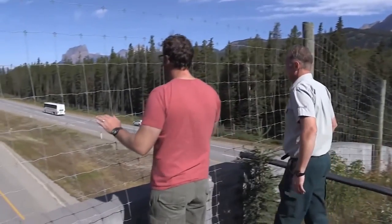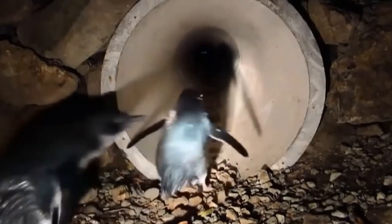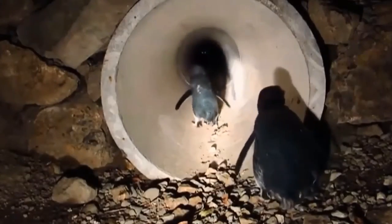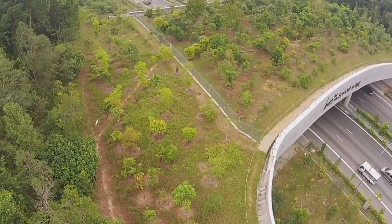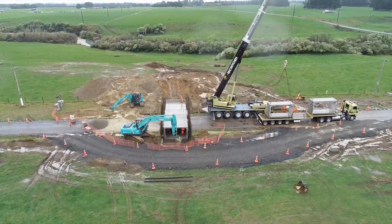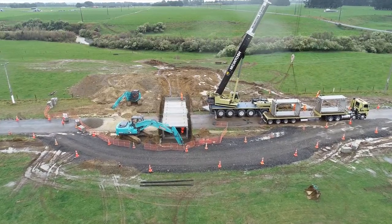Fortunately, there are some people and even countries that do their best to help wild creatures to live a normal life in our concrete jungles. Let's see the unbelievable tunnels, underpasses, and other constructions that people have built for animals' comfort.